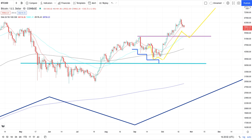Update on Bitcoin. I got y'all on the daily. The pattern is still valid. And like I said, we needed a retrace in the last video, and we're in that retracement. As you can see, we came down. We're right here on the 20 day right now, right? On a daily. So it's possible they could use the 20 day as a retrace.